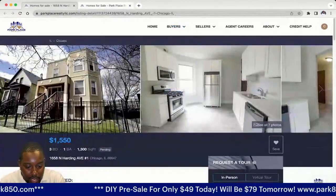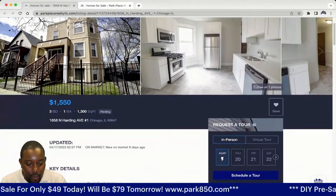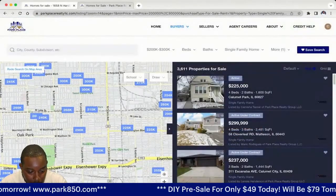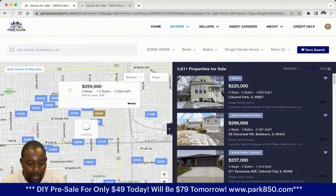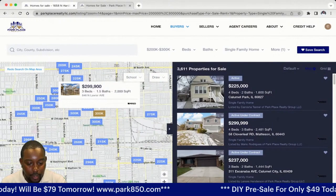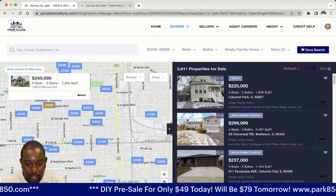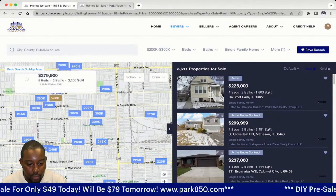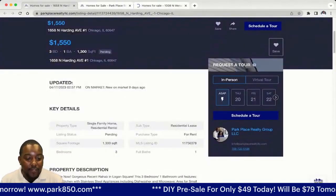So anyway, all right, now here we go. We're gonna make sure we're using the same street so we can kind of get a feel for it. So we're on 1658 North Harding. Let's go ahead and find that same area. I know it was over here, in that same kind of pocket. I'm gonna show you guys a great example here. We'll pick this one here. Now that's a 6 bedroom, so I don't think y'all need that many bedrooms, but we'll show you for educational purposes.